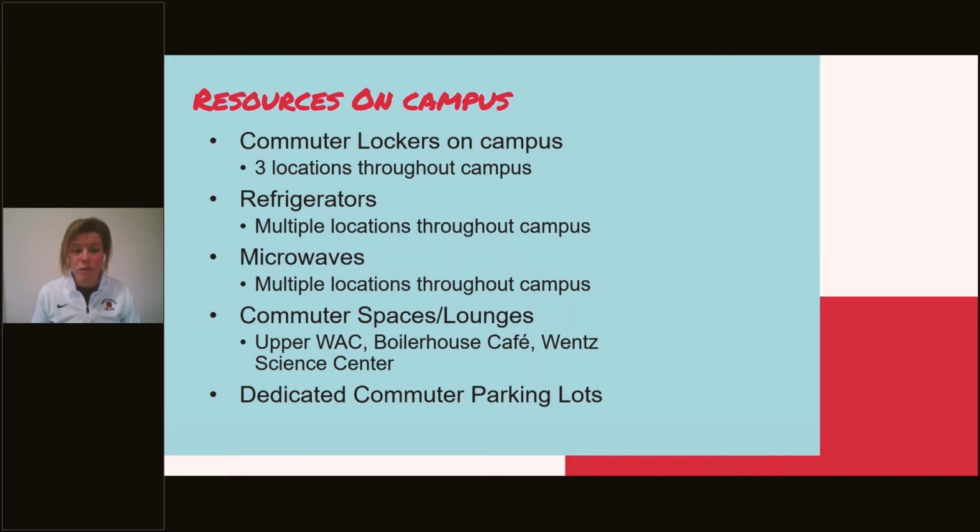We also have multiple locations throughout campus that have refrigerators and microwaves. They are from the north end of campus at our Larenz Academic Center to our Harold and Ava White Activity Center to our Boiler House Cafe and everywhere in between. We really want to make sure that the commuters feel open and welcome to use any of that space should you want to bring in your own food or your own lunch.